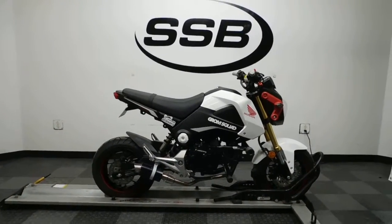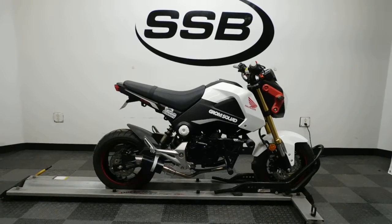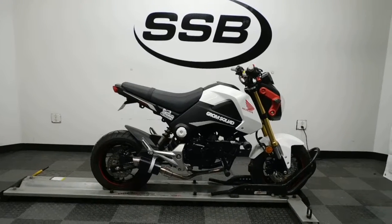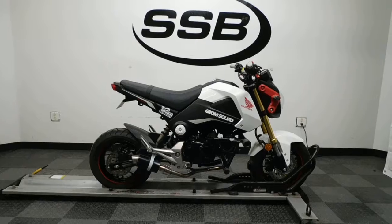This 2015 Grom will be going through our pre-sale inspection. It will also come with our 30-day, 1,000-mile limited warranty. And as long as you own this bike from us, you will get a discount on your parts, your labor, and of course, more accessories for it.